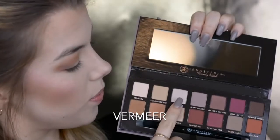To add some more light back into my eyes, I'm going in with the color Vermeer and using my finger just to put that in the inner corner of my eye and on the inner portion of my lid, just to lighten it up and make it look a little brighter.